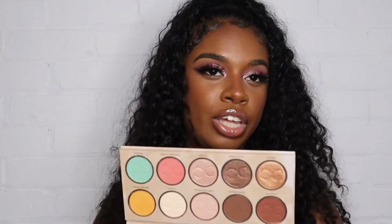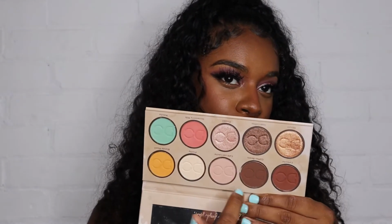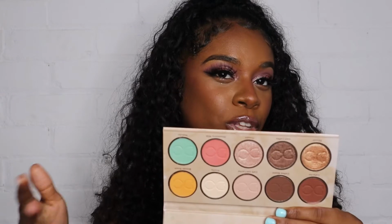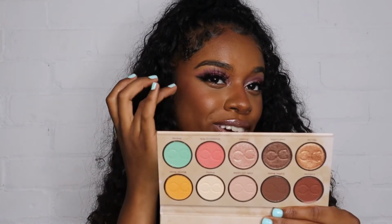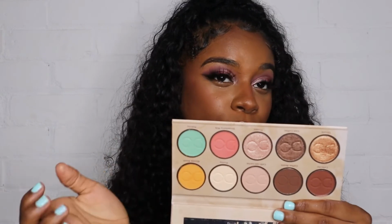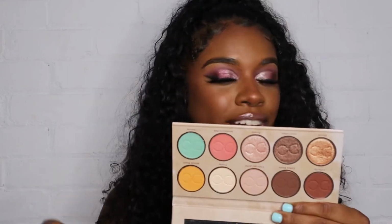And I also love that this is a palette that has a good amount of matte neutrals, and then you can also do your matte pops of color, like for those moments where you want to do a little chocolate brown on the outside, and you can hit that yellow in the inner corner, or even the pink or the blue, or if you want to go with the shimmer. Like, you have so many options.